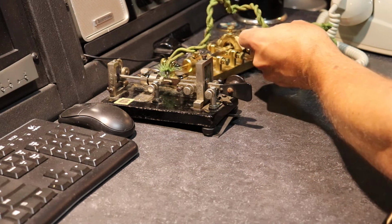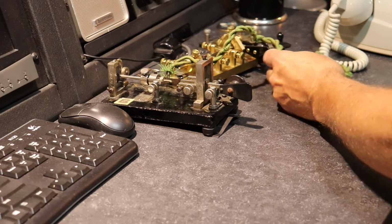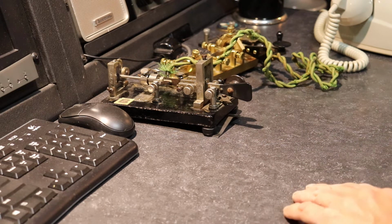You can see even the wedge cord here, it's seen a lot of life experience, as has the wedge. Let's give it a whirl and see how this video comes out.